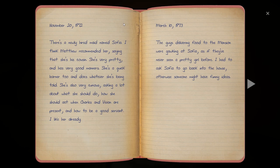I think Matthew recommended her, saying that she's his cousin. She's very pretty and has very good manners. She's a quick learner too and does whatever she's being told. She's also very curious, asking a lot about what she should do, how she should act when Charles and Vivian are present, and how to be a good servant. I like her already. The guys delivering food to the mansion were gawking at Sophia as if they've never seen a pretty girl before. I had to ask Sophia to go back into the house, otherwise someone might have funny ideas.